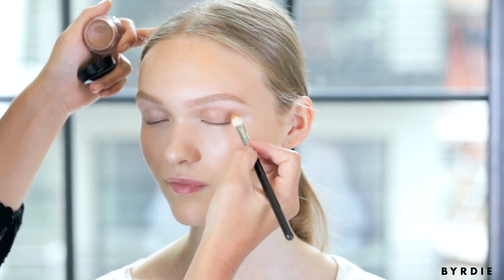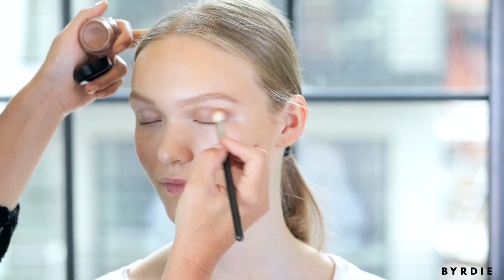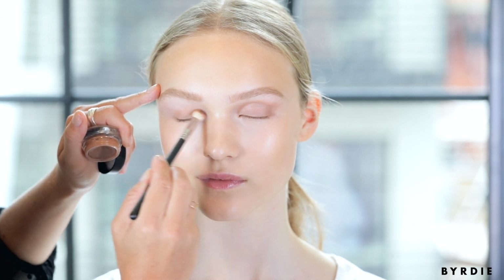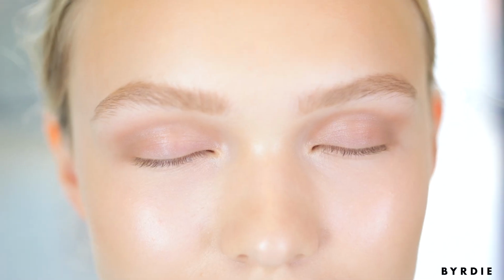Today, because we want the look to be really easy and achievable in the mornings at home, we're not going to do too much eye work. So I'm going to show you how you can create this beautiful eye just using a few products. What I love about this product is it's really blendable, creamy, so it goes on really easily, and then once it dries it doesn't really move.